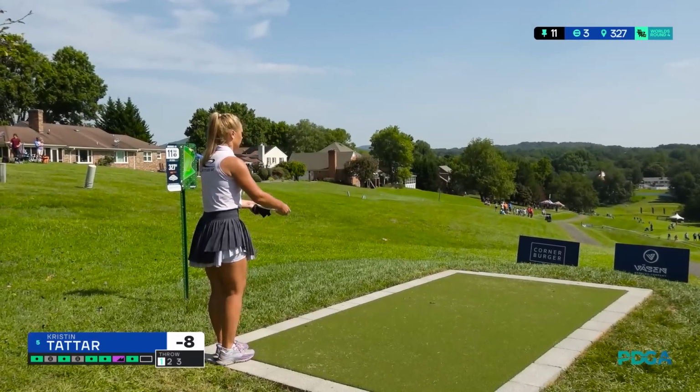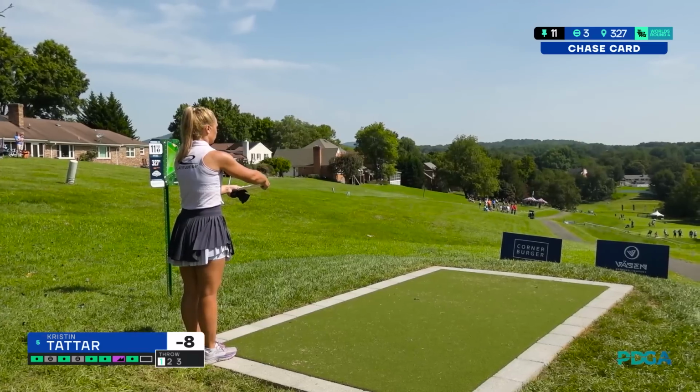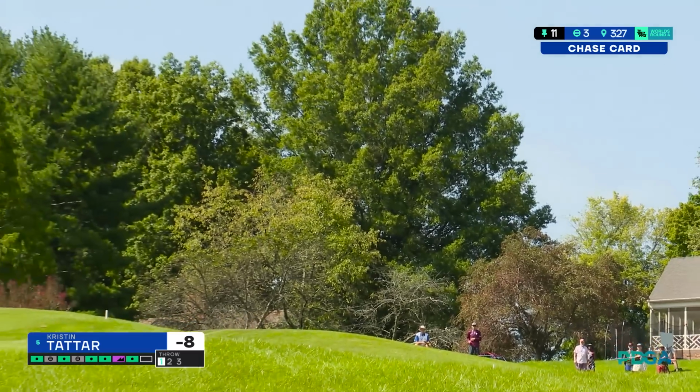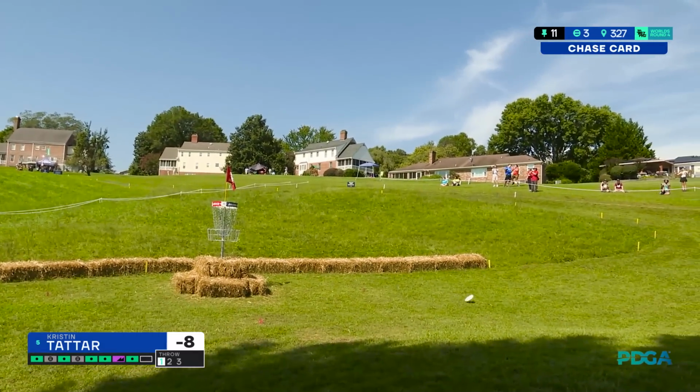Another chase card check-in here with Kristen Tatar on hole 11, the following hole. A lot of hazard on this one. It's one of the few times you can throw a mid-range if you want, but you see a lot of fairway drivers as well. She's carrying over this hazard, which ends at those hay bales.